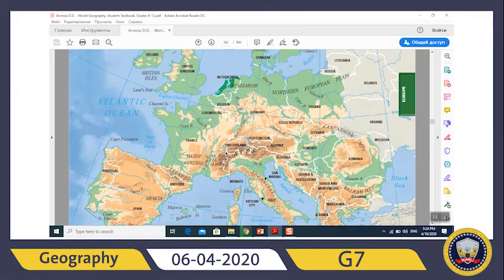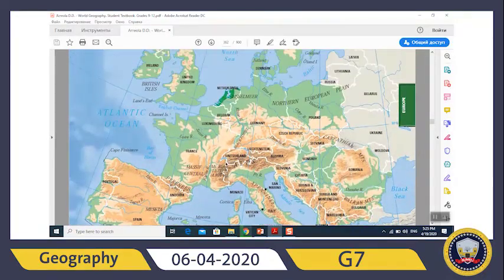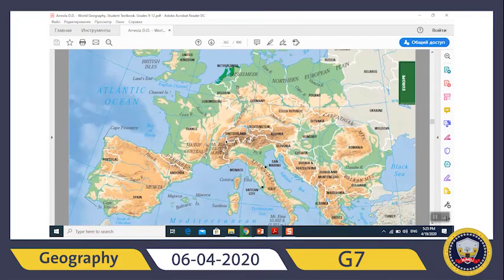So examples of uplands include the Kjolen Mountains of Scandinavia. If we go up here, sorry, my map is not very fast moving.